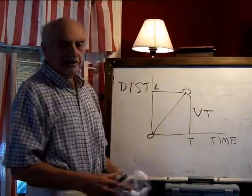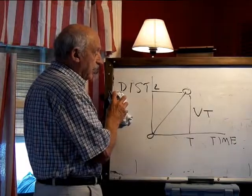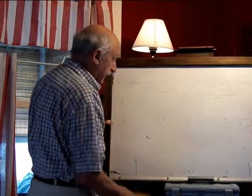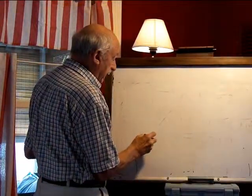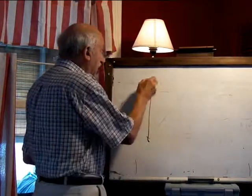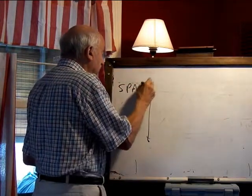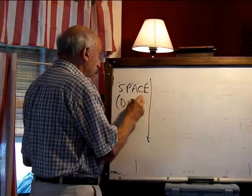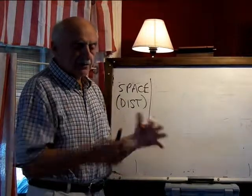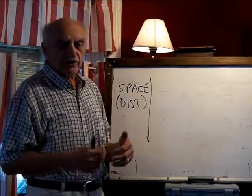I'm going to show you what happens when you accelerate something to very high velocity. So I'm going to use the same diagram, but I'm going to redraw it so that it allows a little more room for me. I'm going to take a proton that is in a collider, and the proton is accelerated through space. This is space or distance, and remember it's going around in circles, concentric circles in opposite directions in the collider, streams of protons. But even though they're going in circles, they're still traveling.